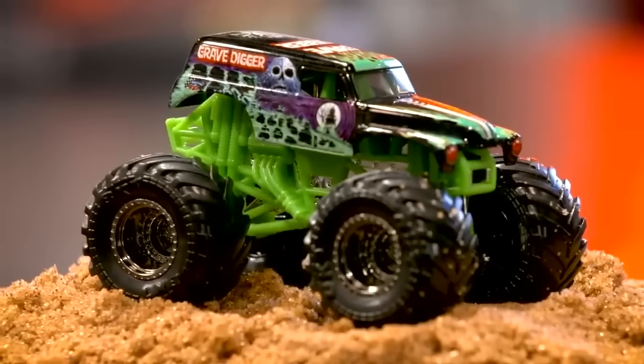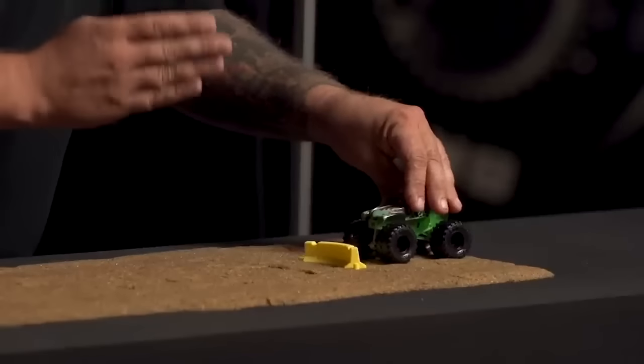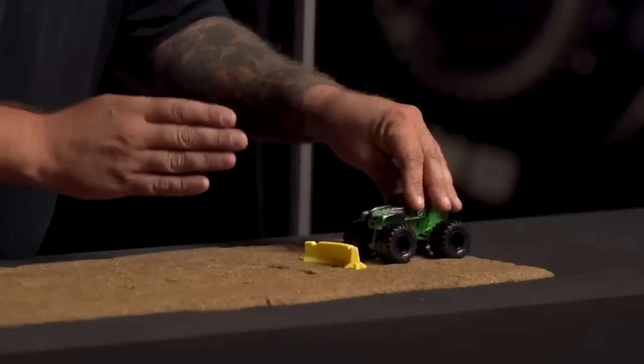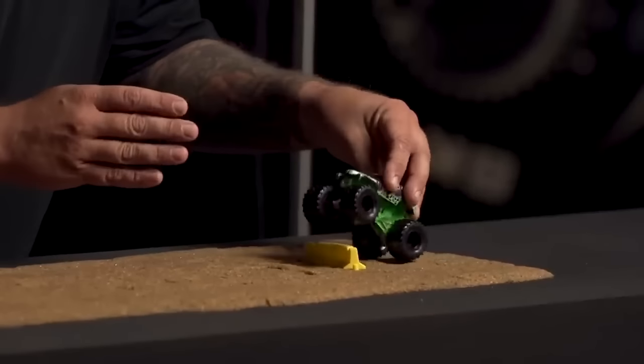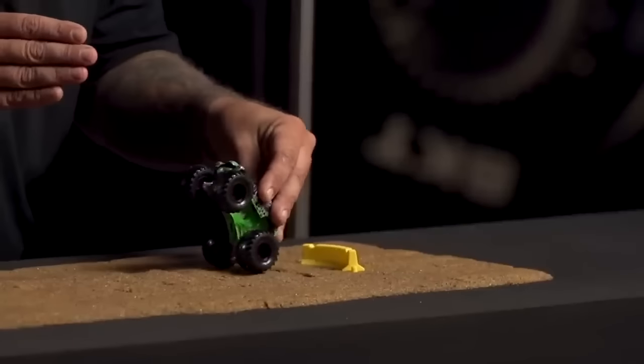So behind the wheel of my 1/64th scale Gravedigger, I'll show you the attempt that we're gonna make. But this Jersey barrier that we've placed out there, it's very difficult to get the truck to go up this and not be so abrupt that we get the perfect landing to slap the truck up into the slap wheelie and ride it out.